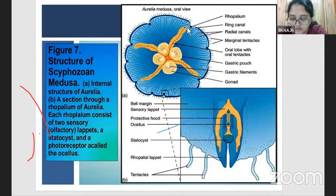Two small delicate processes are known as marginal lappets. You have a velarium or pseudovelum present and a circular or ring canal. This is the ring canal. These are the rhopalia, and this is the enlarged part of the rhopalial lappet. You have the tentacles coming out and the bell margin. This is the sensory lappet, a protective hood, an ocellus or eye, a statocyst, the rhopalial lappet, and tentacles.